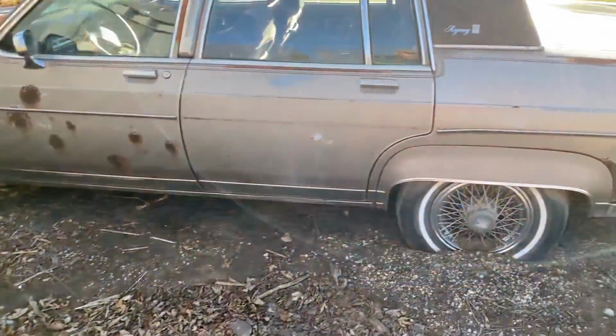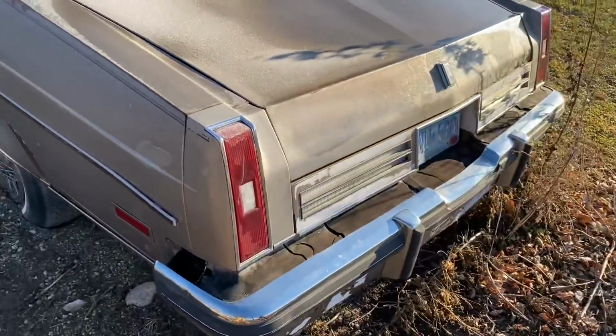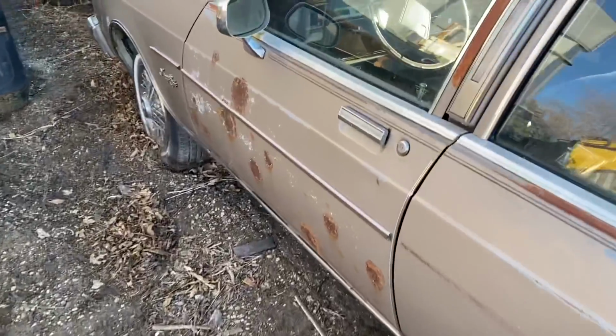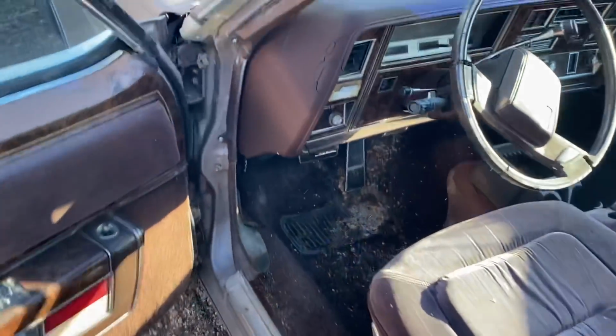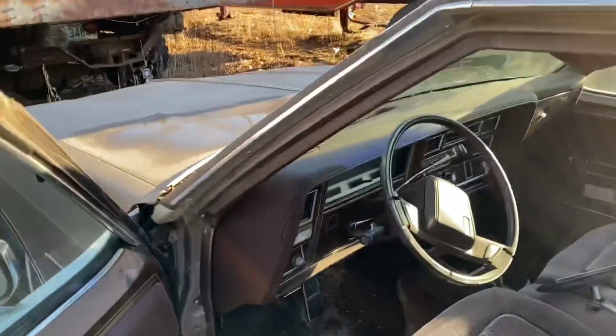What is that, an Oldsmobile? Yeah, it's an Oldsmobile. That would be pretty cool. I'd like to see the engine in this thing. Let's see if we can open her up. Probably not. Didn't pop up, did it? No.